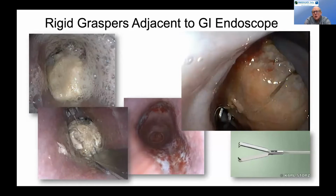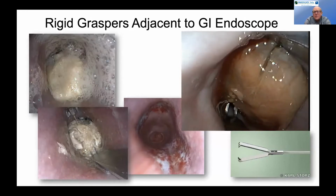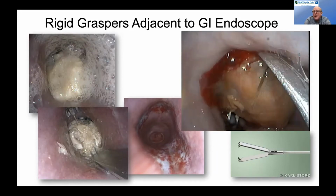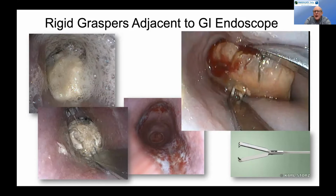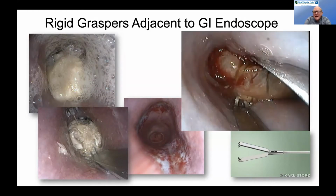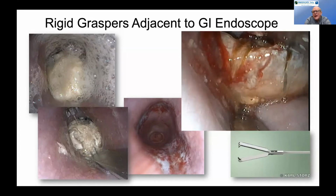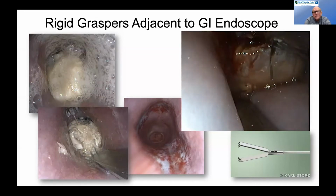This is also showing using that rigid grasper, but not using the over tube, but actually going down adjacent to the endoscope, grabbing the bone. You can see how those sharp teeth really get into that bone, and you're able to pull that out. And so sometimes we'll just pass it along beside our endoscope. And then as you go back here and you can look in this center view, the areas of ulceration in the esophagus from that bone foreign body.